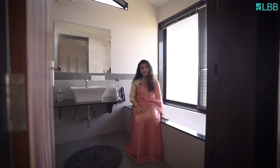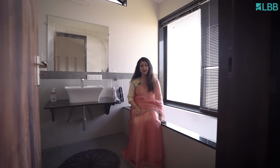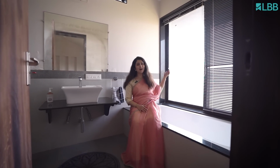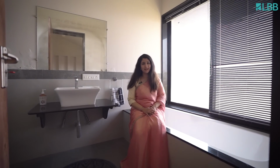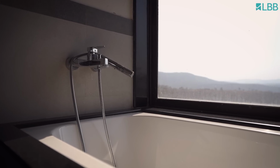My parents had a very clear vision when it came to designing this bathroom. They wanted to bring the outside in, and let me tell you, it is the most peaceful feeling when you're sitting in the tub and looking at the view outside.